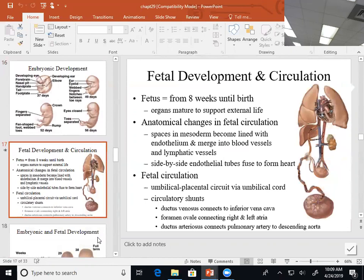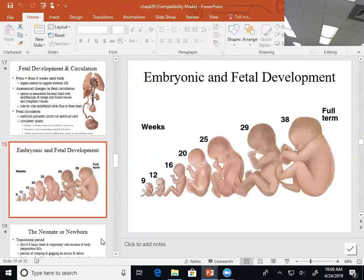So fetal, and it talks about fetal development and fetal organ systems. So this gives you just sort of an idea. Around the 8th, 9th week, all organ systems, this does not mean they're all functioning, I didn't say that, but they're in place and they're distinctive around this time.